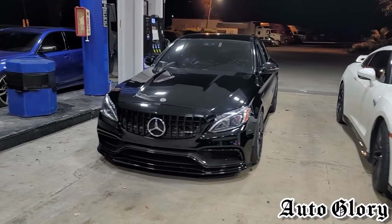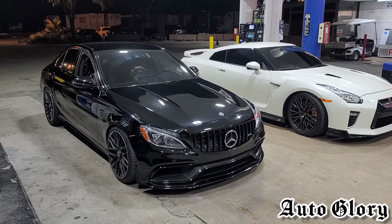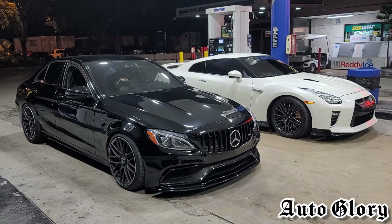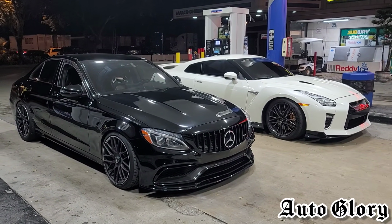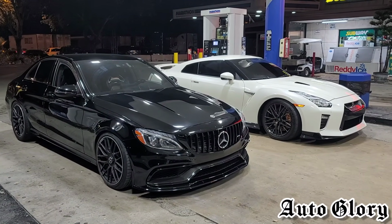Now, these cars, I believe, weigh very similar, somewhere around 3,800 to 3,900 pounds. So I'm pretty excited to see what the results will be with these two cars. Both cars will be taking one passenger. So let's see how it goes.